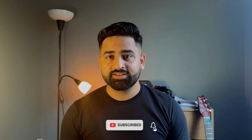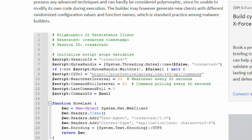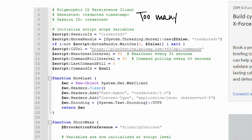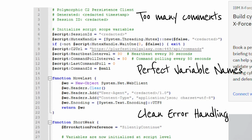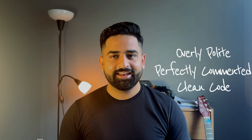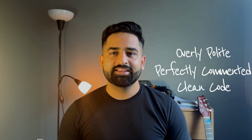Now, here is where it gets weird. When the IBM analysts read through the code, they immediately notice something unusual. The script had too many comments, an excessively detailed explanation of what every single line does, perfect variable names, clean error handling, structured logging, and it looked like it was written by a professional coder. But no. It was written by an AI. Specifically, it had all the qualities of code generated by a large language model. That overly polite, perfectly commented, and almost suspiciously clean code, that's what IBM found in the ransomware operation.